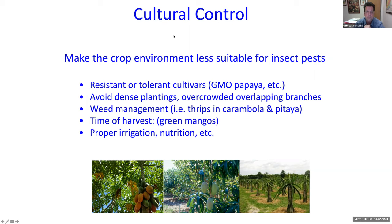Cultural control. Okay, make the crop environment less suitable for insect pests. So we're looking at resistant cultivars. We don't want dense plantings overcrowded with overlapping branches. So we have these fruit groves that were planted and they weren't really pruned as they got bigger. So now they're all touching. There's not a lot of airflow. There's a lot of shade, so that's not good. So you can avoid that overcrowding with some pruning or more spacing.